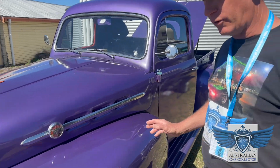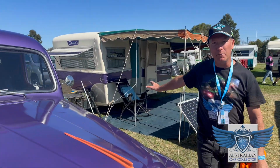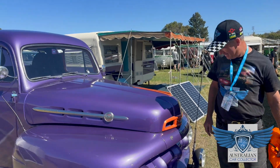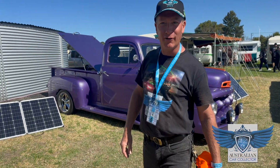We've got the Ford F1, we've got Wilma, the Olympic. What a combo, what a great way to cruise.